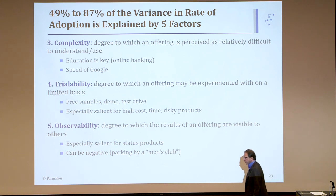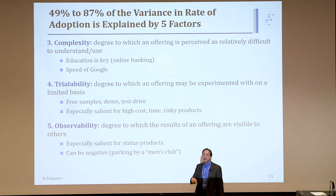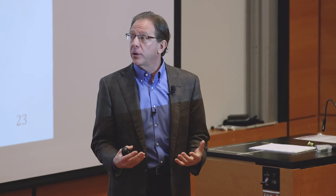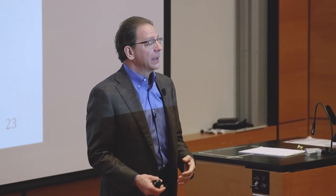Observability. There's research that shows things that are in the front yard diffuse through a neighborhood quicker than things in the backyard. Why? Because as people drive home and park, they get to see it. And they say, oh, I noticed that new thing you have in your yard. They say, oh yeah, this is what it does. They say, oh, that's pretty cool. Let me maybe get one too. So you want your product to be observable. So these five factors, sometimes you have control of them, will allow a product innovation to diffuse quicker.